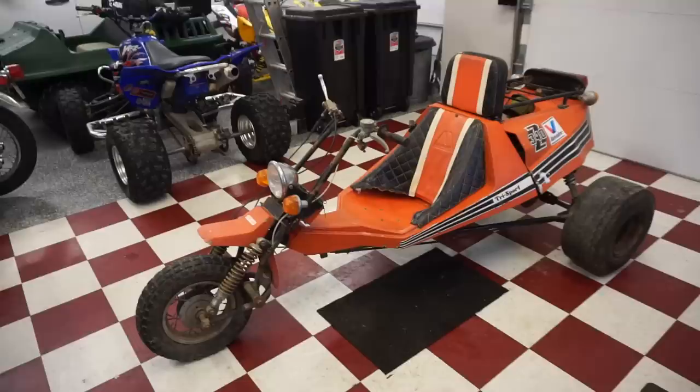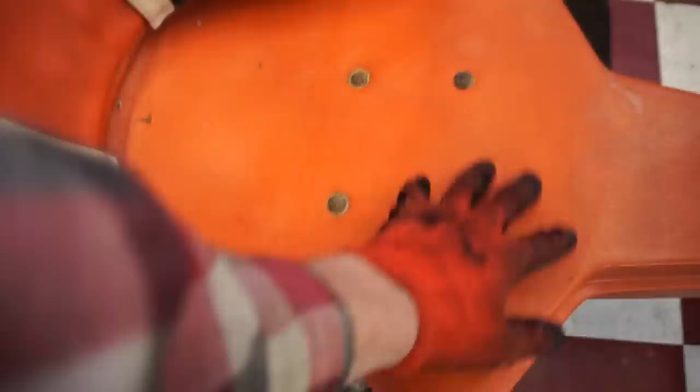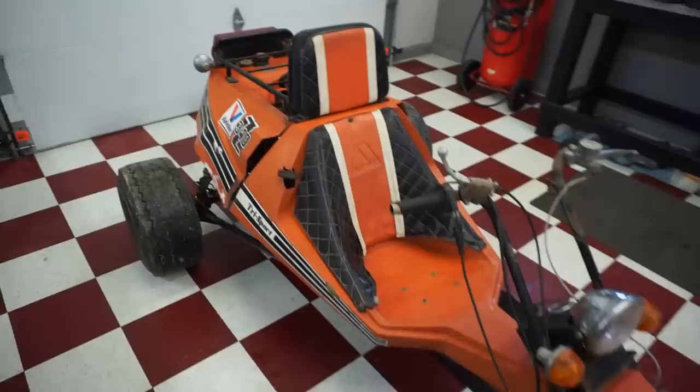All right, this is probably one of the coolest things I've gotten to work on in a while, so I'm pretty excited to get digging into this thing. Just really, really cool. It looks like it's missing the seat cushion that goes right here, but it does have the original seat and head pad. It's just really retro looking, isn't it? It's so cool.